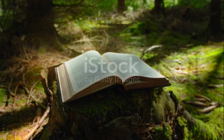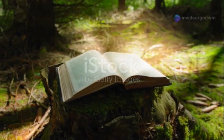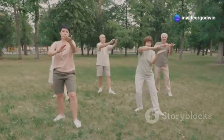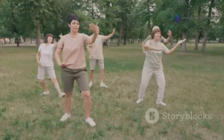Chapter 4. Staying steady, the crucial role of balance exercises. Let's shift our focus to an aspect of physical fitness that becomes increasingly important as we age, but is beneficial for everyone: balance. Balance exercises such as Tai Chi, specific yoga poses, or simple drills like standing on one leg play a vital, though perhaps less obvious, role in stroke prevention.